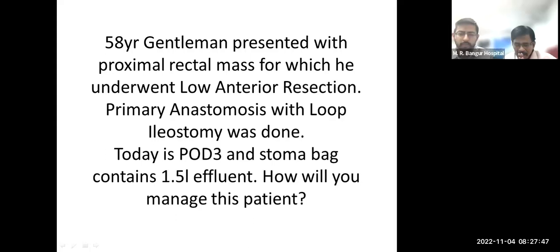In that case, we'll examine the stoma and see if there is actual stenosis, we would like to locally see if we can dilate that. Again, if it is a temporary versus permanent stoma, the approach will be different. Again, the same thing.